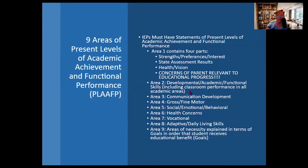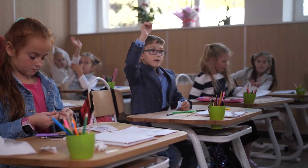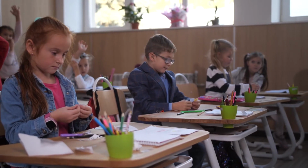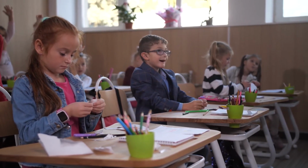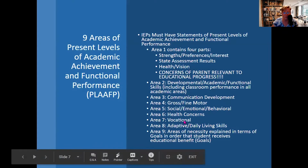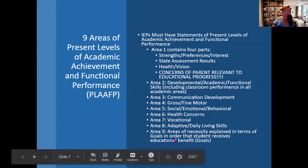what your concerns are when it comes to their education. The second area is the developmental, academic, functional skills. This includes classroom performance in all academic areas. Area 3, communication development. 4, gross and fine motor. Area 5, social, emotional, and behavioral. Any health concerns. Area 6, vocational, number 7. Area 8, adaptive daily living skills, and of course, Area 9, areas of need explained in terms of goals in order for the student to receive educational benefit. So with Area 9, these are your individual goals.